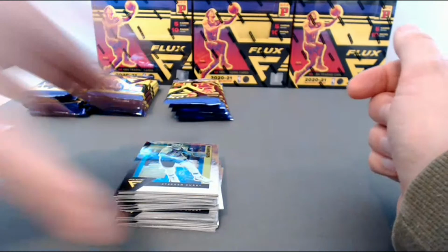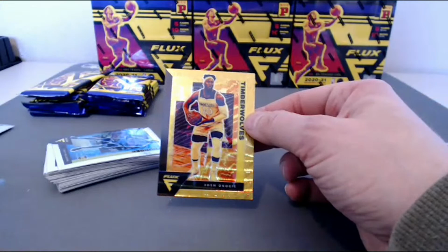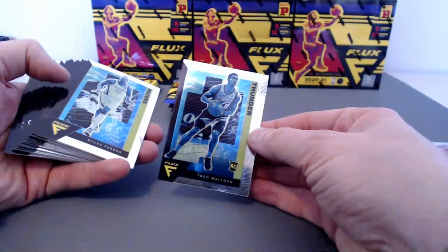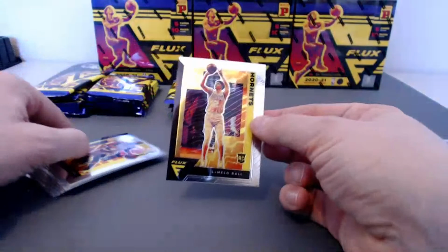Hey, Steph made it. Harden, Sark. There is our next gold. Okogie just snuck up on me. I didn't even see it coming. Maybe a good sign, that T-Wolves. So we pulled multiples for the same team last week. Maldon rookie. Turner. Colin Sexton. Silver Wave. Nice hit.